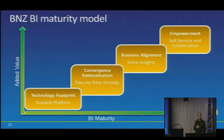It's interesting, and I'm sure a lot of you have experienced this, that every time you go into a new project, there are no requirements, and it's only until you start looking through the information and getting the business to understand the data that they actually know what it is that they need and how they could use that data for making better decisions.